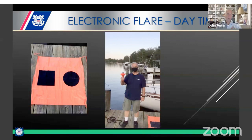You'll notice the orange flag with black rectangle and circle painted shown on the slide. This is the day signal for distress. The Coast Guard requires a day flag to be on board if you only have the electronic flare, since the flare is hard to see in the daytime. The day flag is usually included in the box when you purchase the electronic flare.